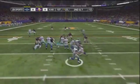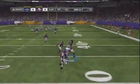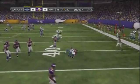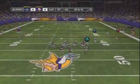Dallas Cowboys take over after a punt. Tony Romo play action, but it's a lob, and Antoine Winfield, the veteran cornerback, is there to pick it off. Once again looking for Dez Bryant, and another Vikings cornerback stepping up and making a play.